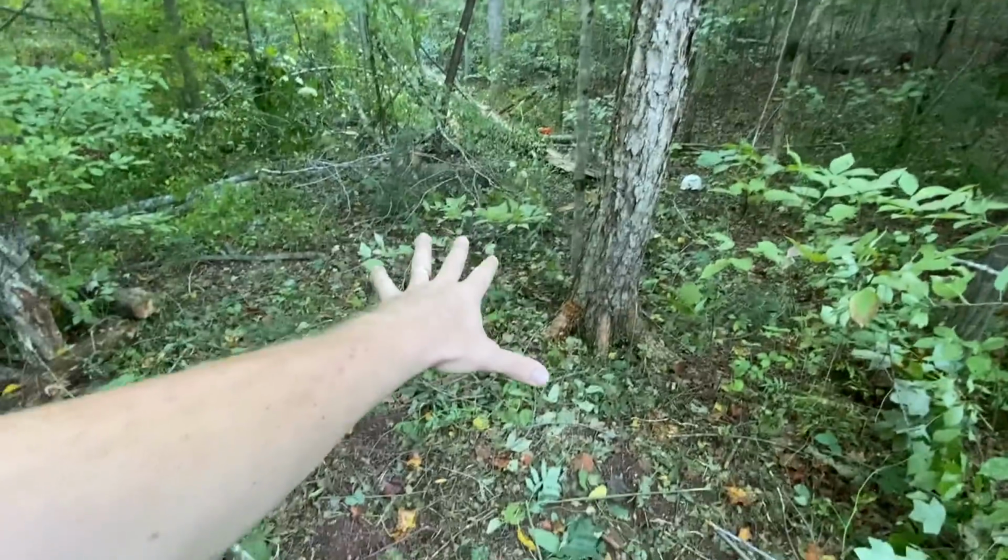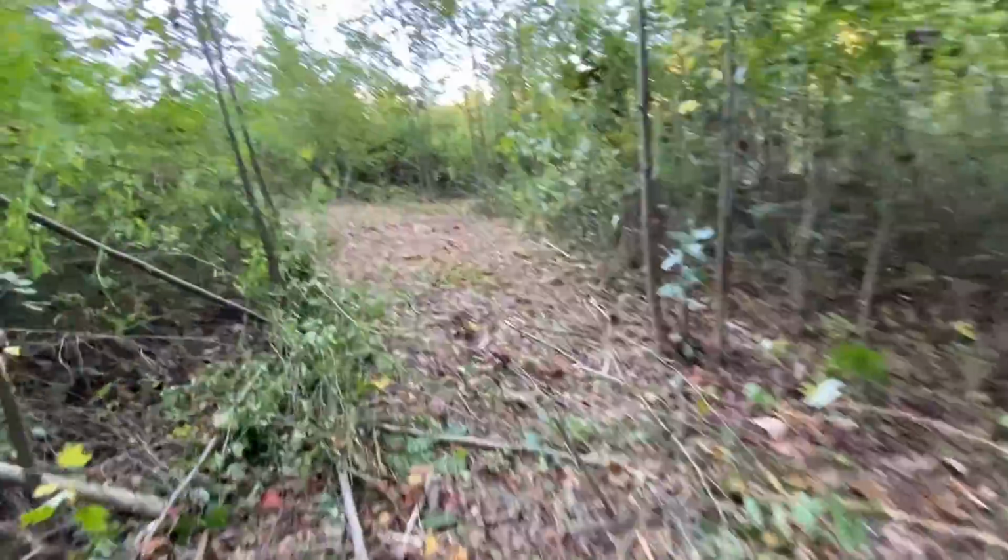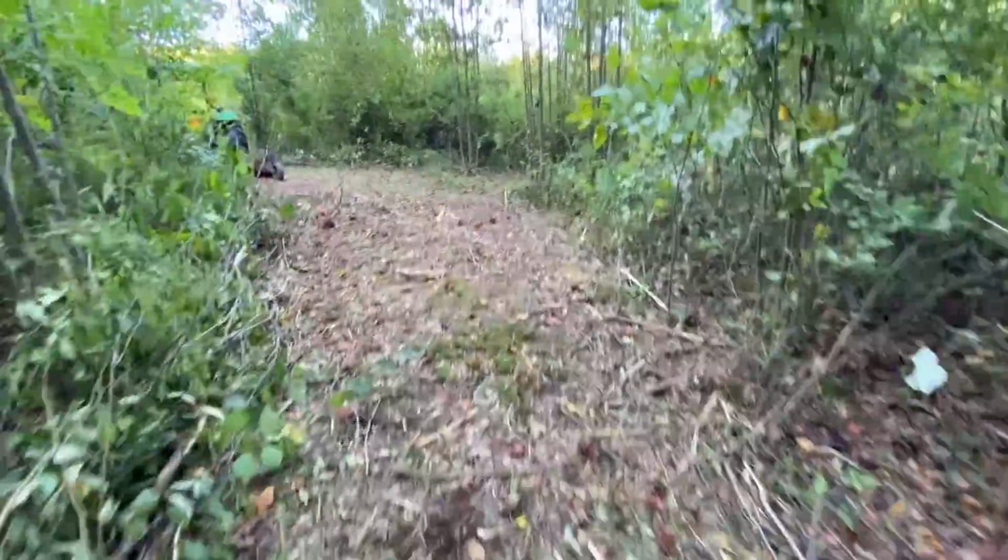So my access is right here. This whole area right here looked like this. So I just connected it to one of my trails. So this is the beauty of having a bush hog.